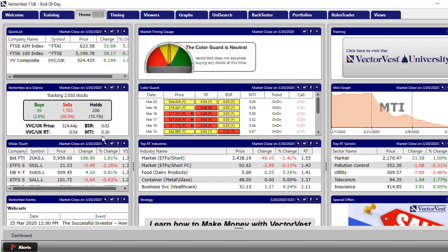Nevertheless, a turn will come, and I assure you that when it does come, that fear will turn into greed in about 30 minutes. It is my view that in both countries we should be looking for shares with exceptionally strong balance sheets. And on VectorVest it's quite easy to find those.